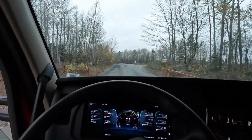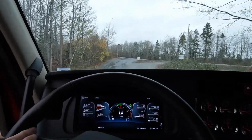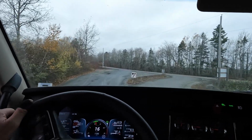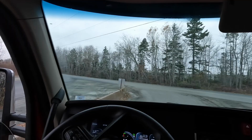Alright, so load 4 of the day. Back at the Middlewood quarry, and this load's just going to my pit. It's some drainage stone underneath my slab for my shop build.